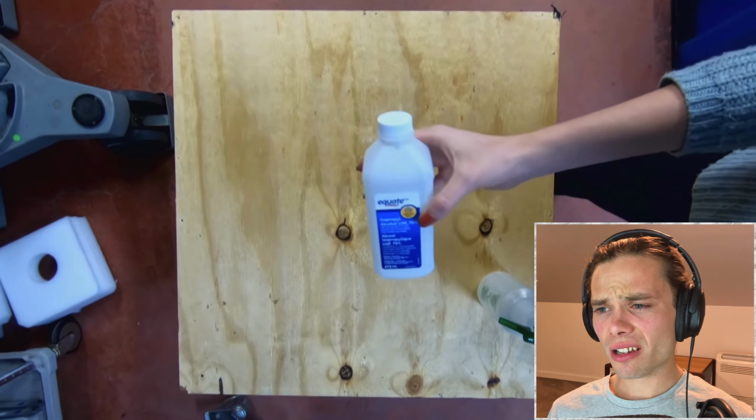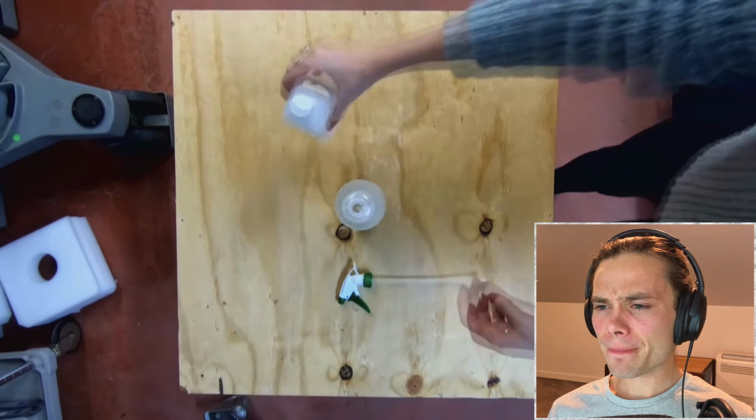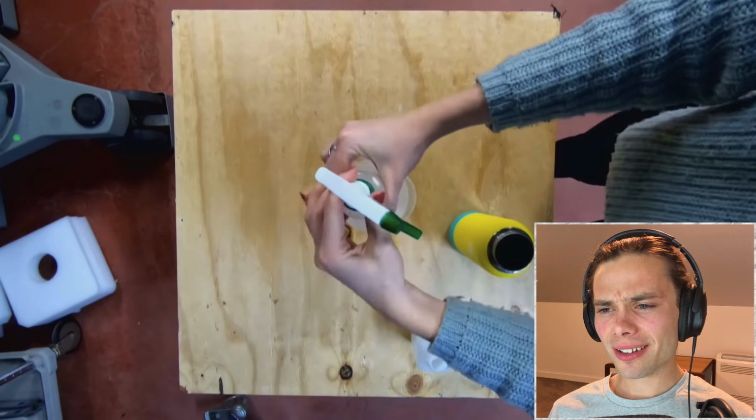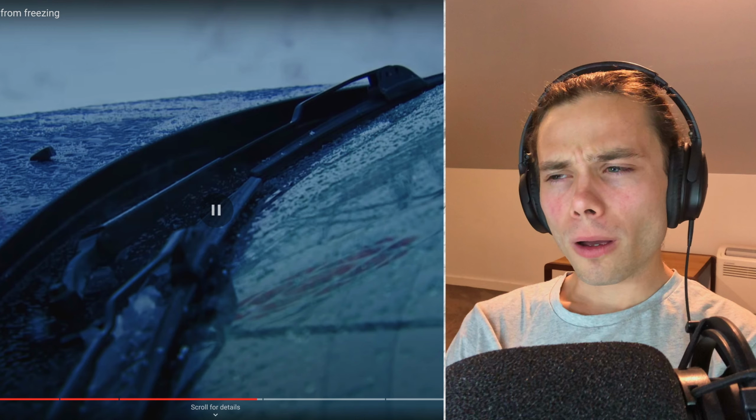If you want to save time in the morning, here's how to clear your windshield fast. To make a homemade de-icing spray, mix 2 parts rubbing alcohol with 1 part water. Put it in an old spray bottle. Spray, wipe, and go. Rubbing alcohol and water mixture can dissolve the water crystals, which is ice, almost exactly the same way that water dissolves sugar and salt crystals.